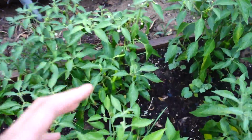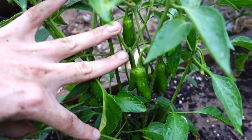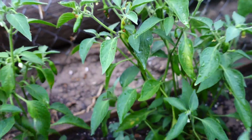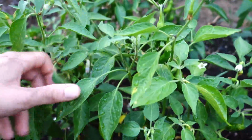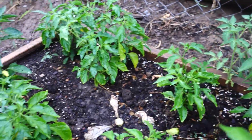But yeah. All right guys, now we get on to the fuzzy serrano chilies. Now these guys have actually started growing a little bit bigger. These are some of the biggest ones. Check those guys out. Nice, huh? I like how these guys look and how they feel. They're very, very fuzzy. So that's that, guys.